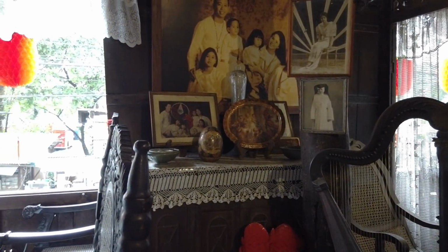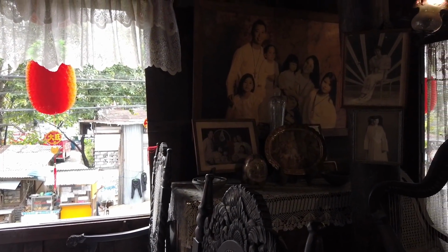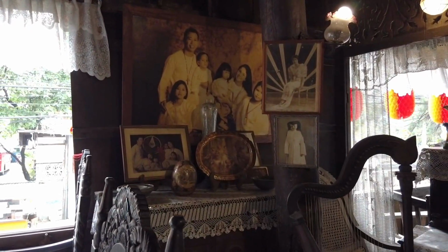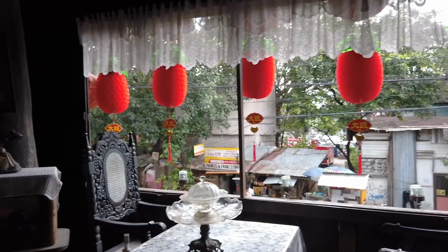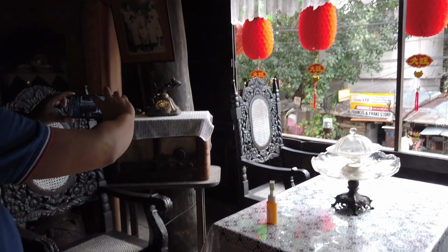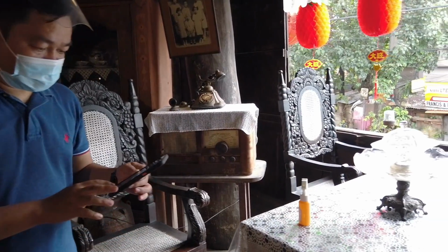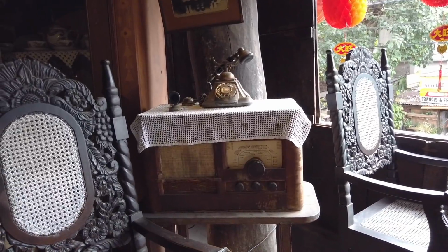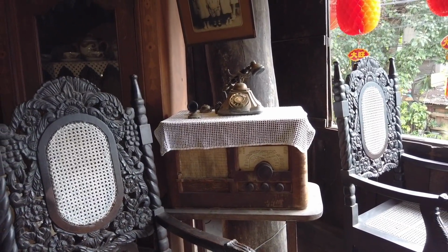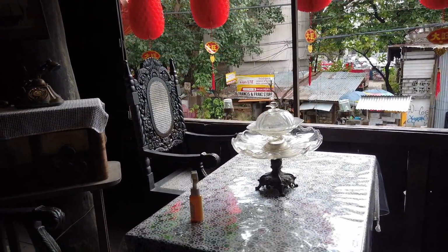And that's what the family, they have 4 children. There's a portrait on the back. And they are the ones that are putting it now, sharing it to the Cebuano to preserve the heritage of the family. So that is the old radio. Wow, it's so big. Now the radio can just be carried by one hand.